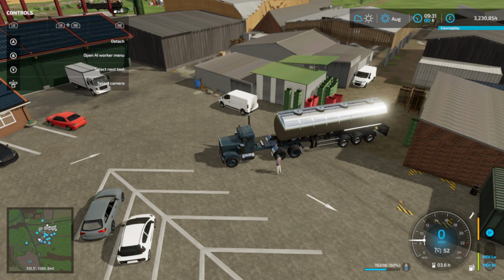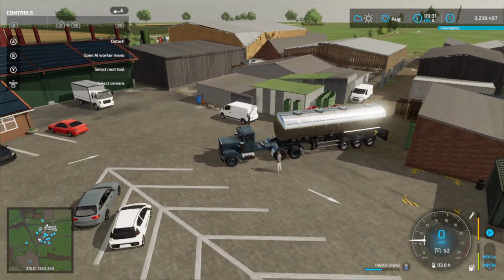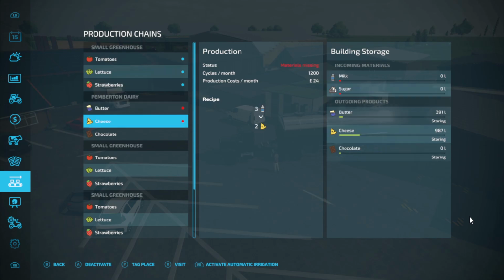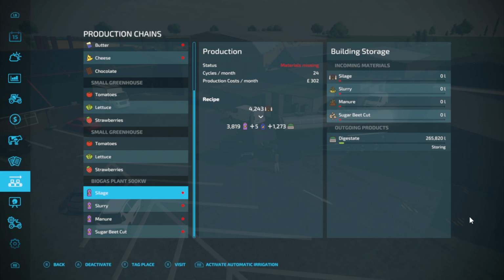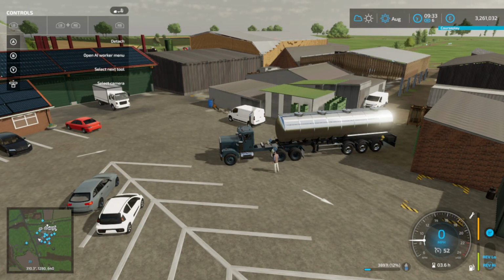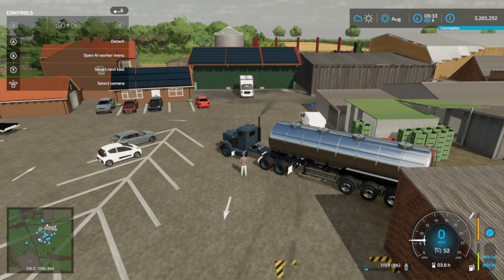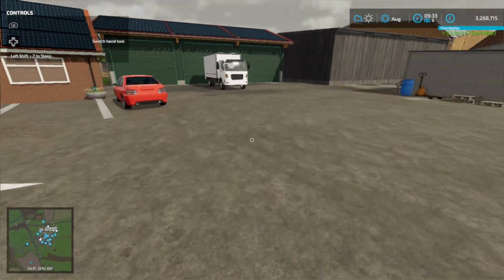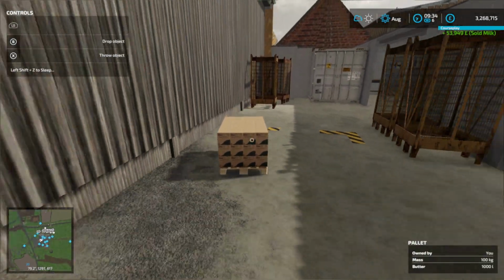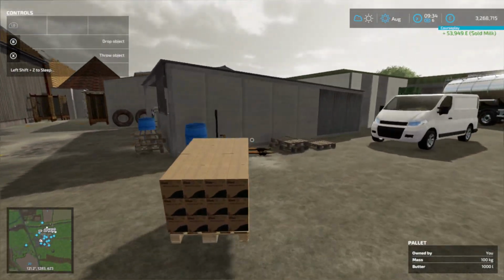Sorry, sir, you're going to have to wait. There is at least another pallet. Has that finished now? That's not quite finished, but that's fine. The biogas is finished. And we're out of milk. There we go. So that's made us 54 grand nearly. Nice. One pallet left. We'll get this one over to be sold off.